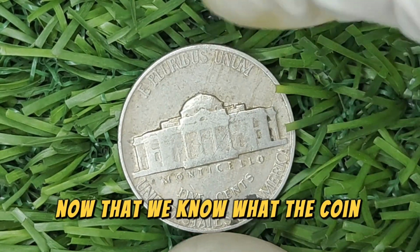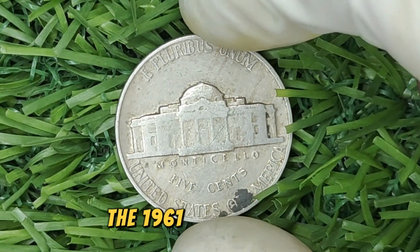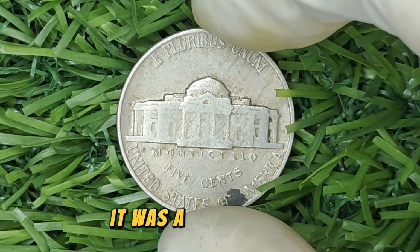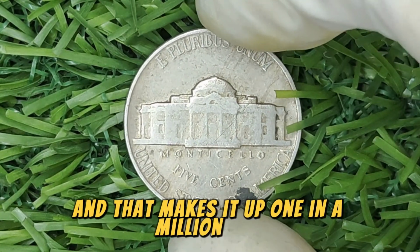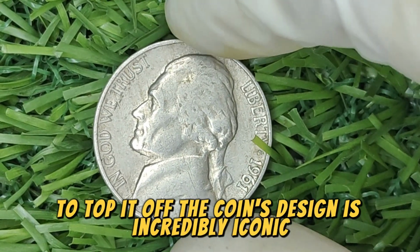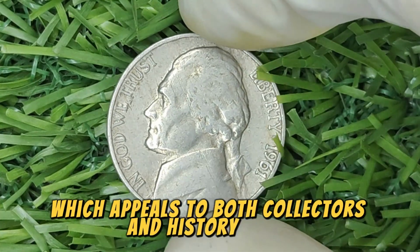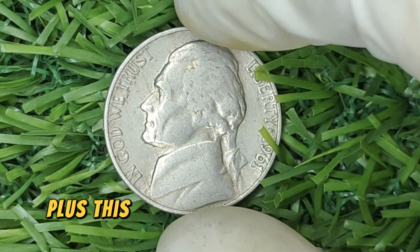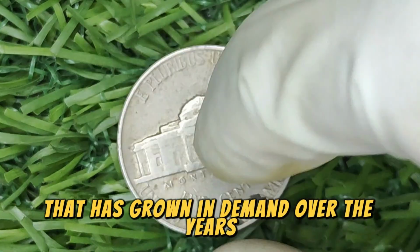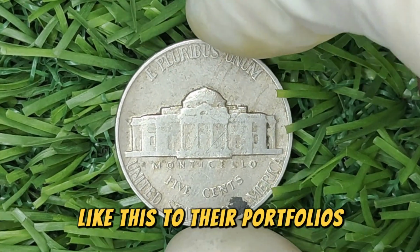Now that we know what the coin looks like, let's talk about why this coin is so valuable. The 1961 no-mint mark Jefferson nickel didn't have a mass production. It was a rare mistake, and that makes it a 1 in a million find. To top it off, the coin's design is incredibly iconic, featuring Thomas Jefferson on the obverse, which appeals to both collectors and history buffs alike. Plus, this coin is part of a popular U.S. coin series that has grown in demand over the years. Collectors and investors love adding rare pieces like this to their portfolios.